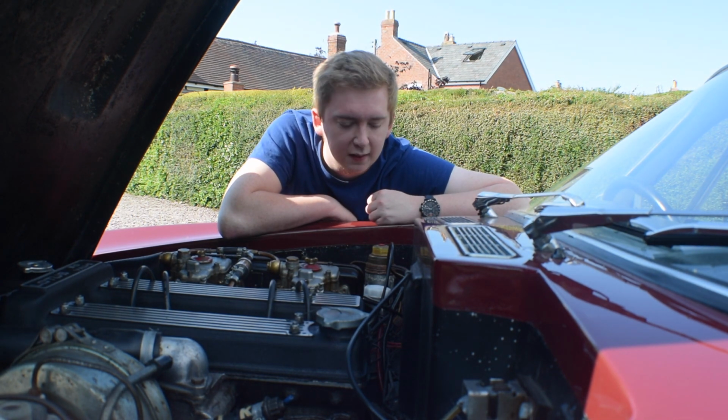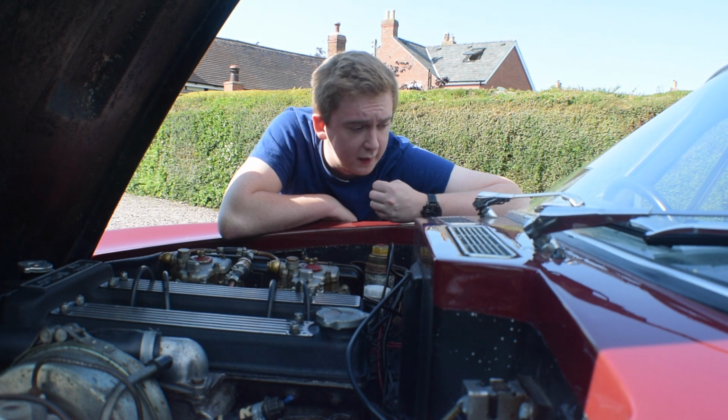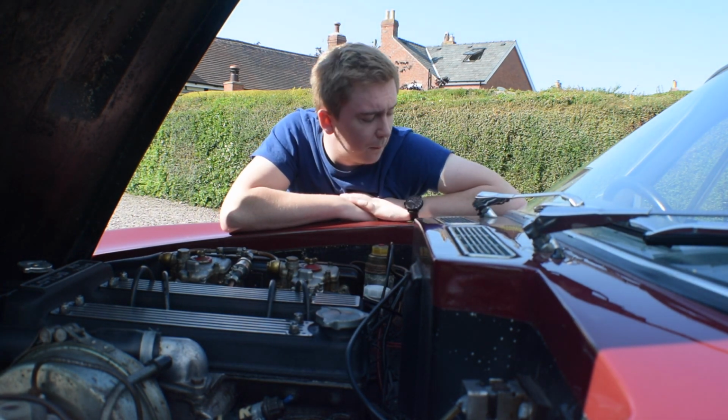Obviously you've got to get the paint matched and everything and then repaint it, put some fiberglass back in there, especially as I didn't find anything as well. That's quite annoying. So the history of the car is still a bit unknown.